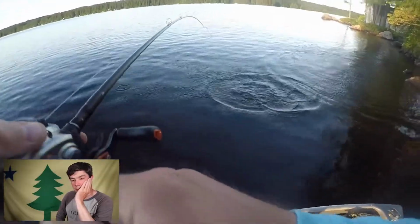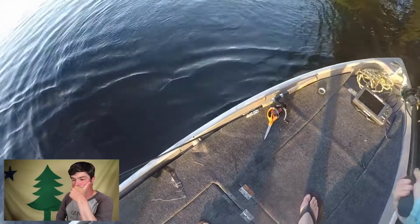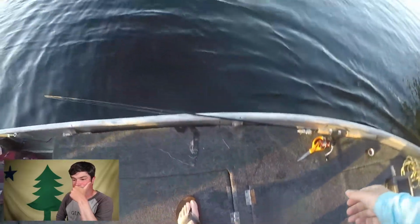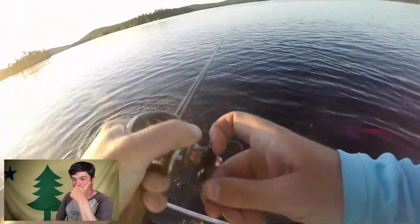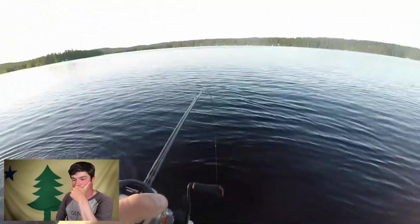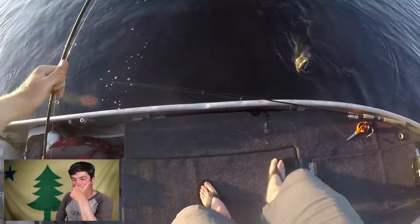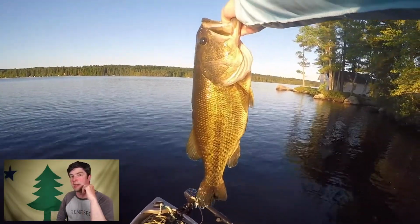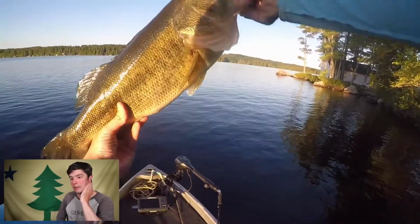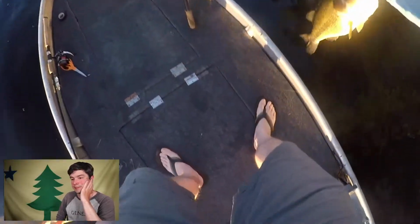Who is the big one? This is a big one. Let's look at this. Just a giant. That's a Maine giant. Big one. You don't see many people in Maine pulling up bass this big. Pre-spawn.